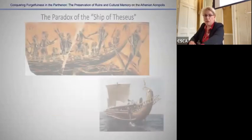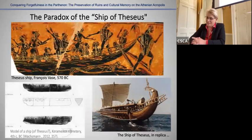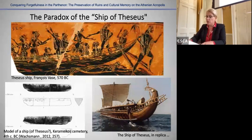Let's begin with the story of Theseus, the great hero of Athens, the mythical founder of the city. We probably all know the legend about the ship that brought Theseus and his companions to Athens from Crete, where Theseus had killed the Minotaur and liberated Athens from the Minoans.